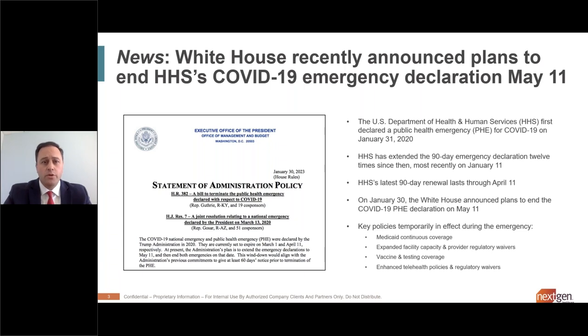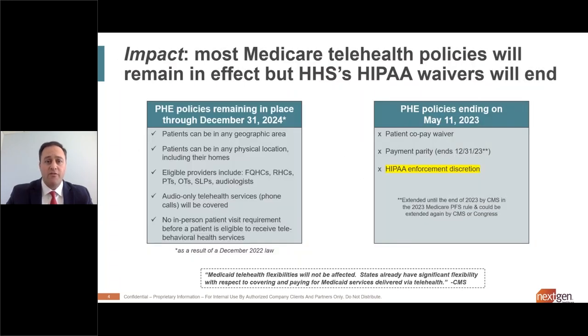So why this is important, there are several different policies that are tied up in the emergency. Medicaid continuous enrollment coverage was one of them, expanded facility and capacity waivers for hospitals and other healthcare facilities, vaccine coverage and testing policies, but most importantly for us, and the reason for the webinar today, enhanced telehealth policies and regulatory waivers. And as my next slide here shows, the key waivers that have been in effect since the start of the emergency are a major expansion of the Medicare telehealth policy program.